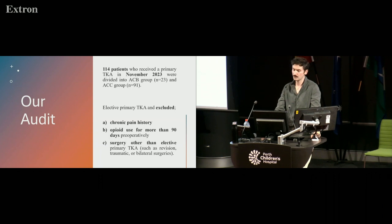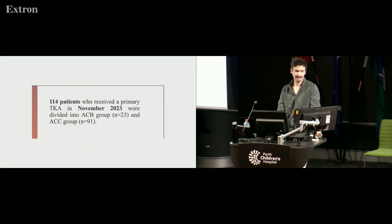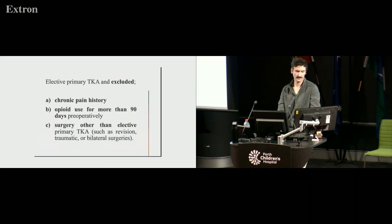And we wanted to include patients with minimal aberrancy of their physiology. So we wanted to have only primary total knee arthroplasties and excluded anyone with aberrant pain physiology. So anyone with a chronic pain history, anyone who'd used opioids within the last 90 days, and any surgeries other than primary elective surgery. So excluding things like trauma, bilateral surgery, revision surgery.